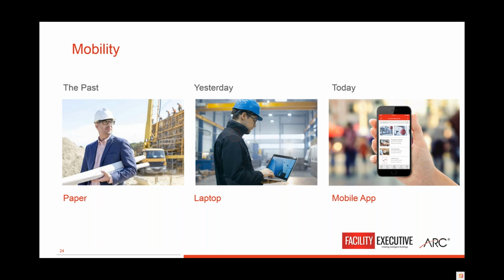Here's what traditional mobility used to look like. Mobile was, I get my truck, I grab a set of plans, and I go out to the job site, or I go across campus, and that's my mobile. It's under my arm. It's a roll of plans. Yesterday, it was laptops. Everybody's carrying laptops around, or some folks were. Then you have to worry about, do I have Wi-Fi access? Do I have privileges to even access that stuff?